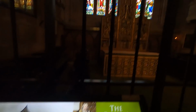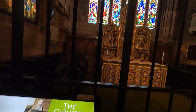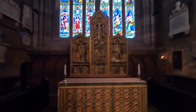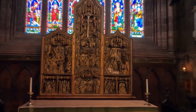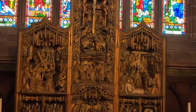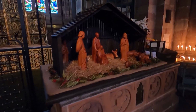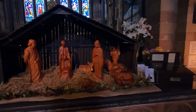So this is the triptych, which is a carving about Jesus' story. You can see the crucifixion in the middle. So this was carved in about 1515 in Antwerp. Quite something. Very nice.